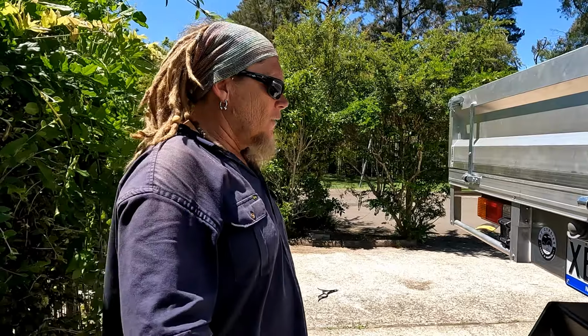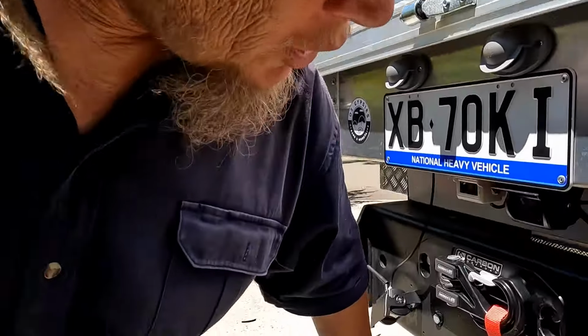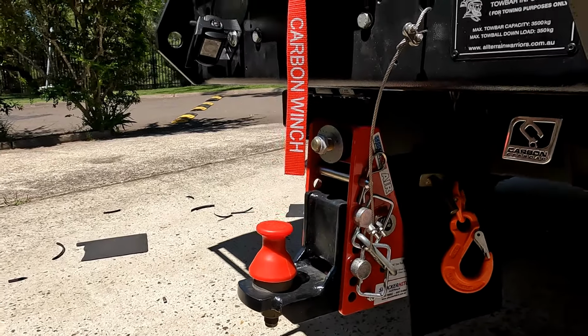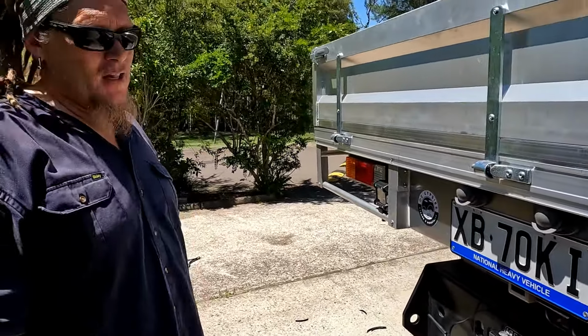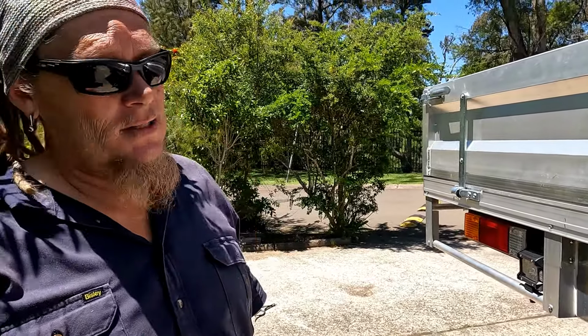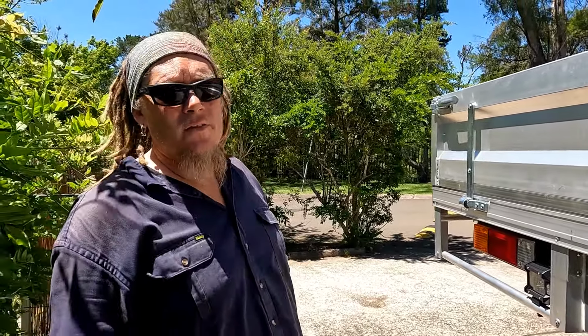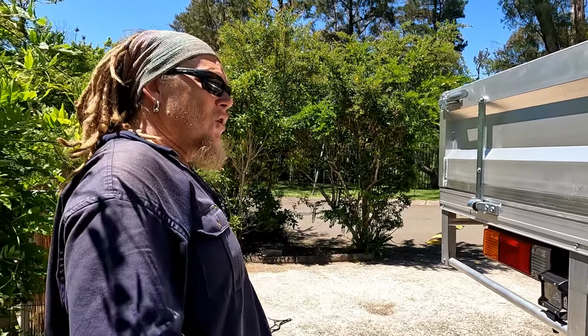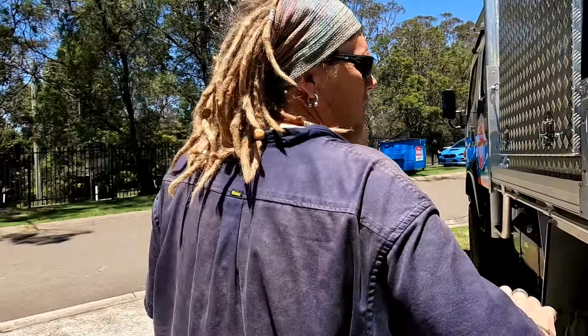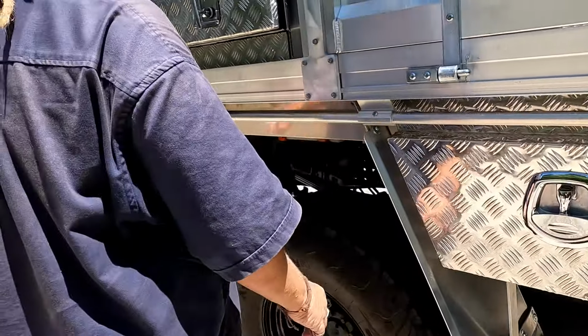We did go with the shocker hitch, so hopefully that works out fairly well. I was a bit worried about it hanging down, but our van doesn't sit as high as the truck does, so it's really no lower than our van drawbar anyway, so that's not an issue. Now around here, another box, just got all our recovery gear and stuff in there.